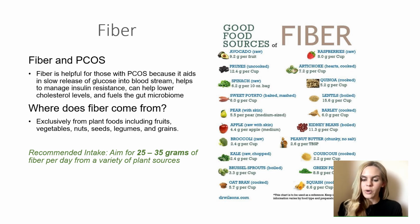It is also important to remember that when increasing fiber in your diet, ensure you're also increasing water intake simultaneously. Increased fiber intake without adequate hydration can result in uncomfortable digestive symptoms such as bloating, gas, and constipation. Also note, recommended fiber intake is listed as a range. Individuals with higher energy needs will need more fiber. Individuals with lower energy needs will need less fiber.